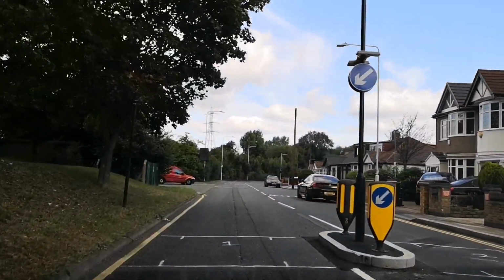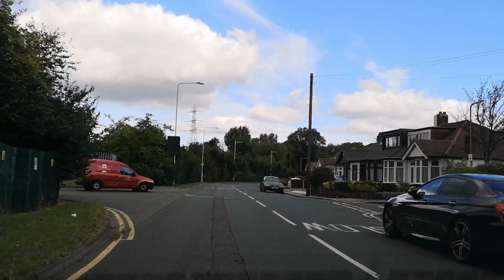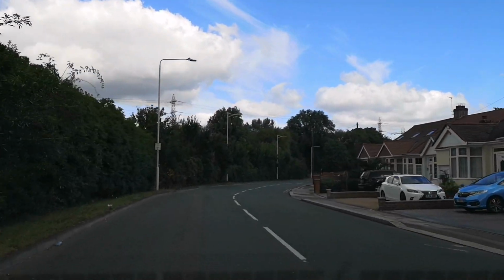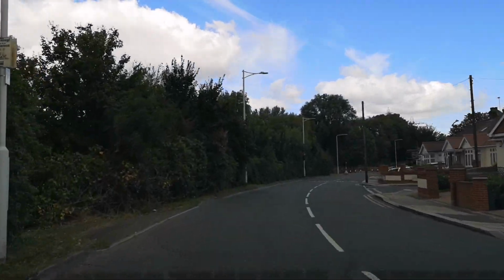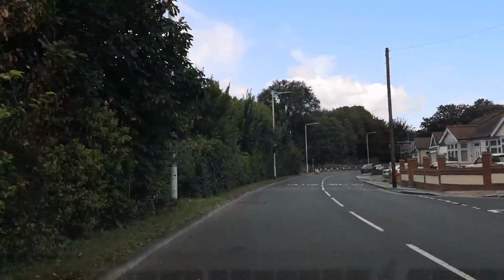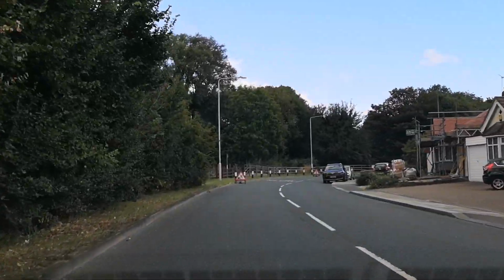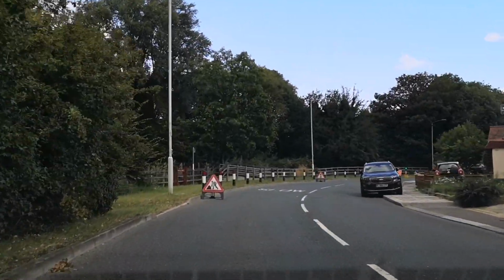What's the speed limit? 30. Correct. Always look out for the information again so you know. Where should you be positioned right now? Yeah, my side. This side a bit more. Now you've got warning signs. Very important to look at the warning signs, yeah? So it says roadworks, yeah? Good. Right.